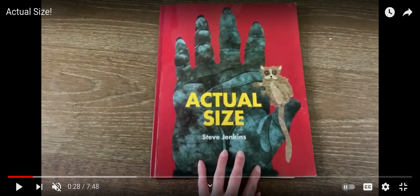Today, we're going to be reading the story called Actual Size by Steve Jenkins. The word actual means real. In our story, we're going to see different animals, and the pictures are going to be the actual or real size of the animal. Whose hand is on the front cover?